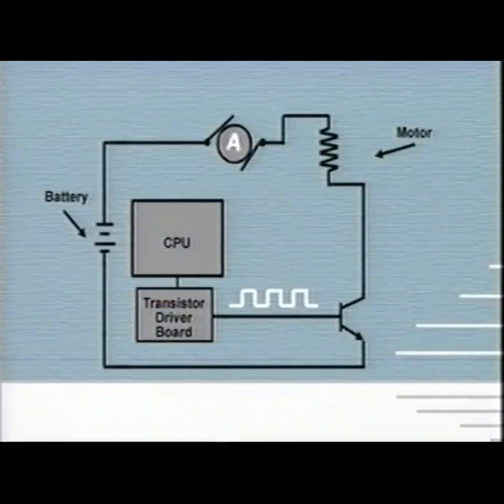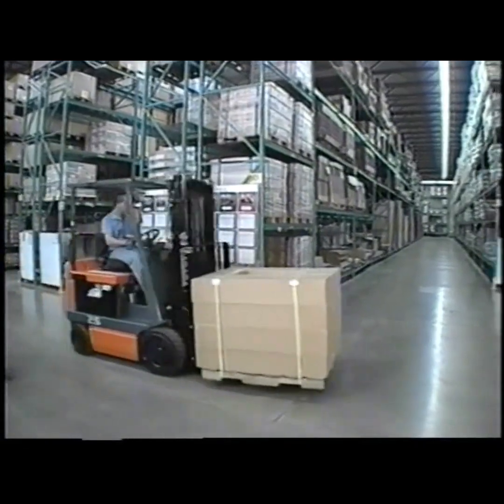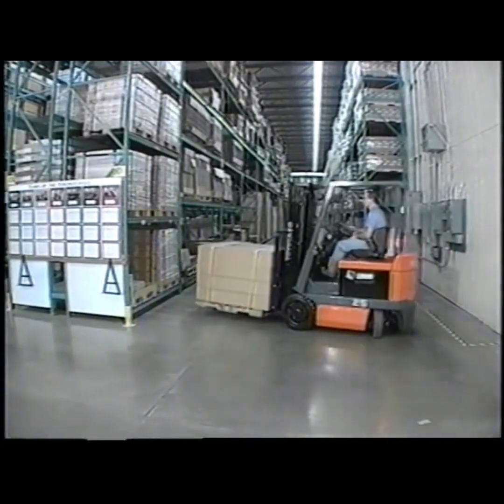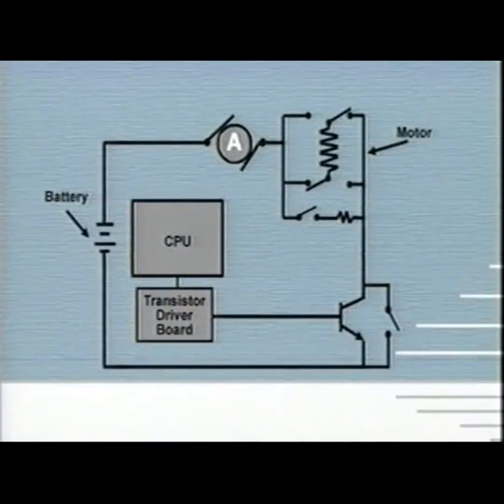The longer the transistor is on, the more current flows through the motor. The motor can then produce more torque and operate at higher speeds. The longer the transistor is off, then current flow through the motor is low and torque and speed are reduced. The 5FBCU four-wheel electric lift truck is designed for high-speed travel over long distances. It also uses the transistor-controlled chopper circuit, as we discussed earlier.